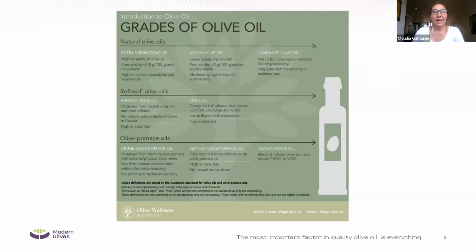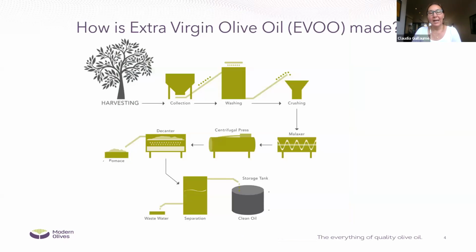And then there is another type of oil that I hear quite a lot as well. People ask me about pomace oil, and I'm going back here to show where that comes from. So here, after the decanter, comes everything that is not oil. It is all the flesh, the pip, everything that is not the oil and water portion. After that goes, there is still some oil there.